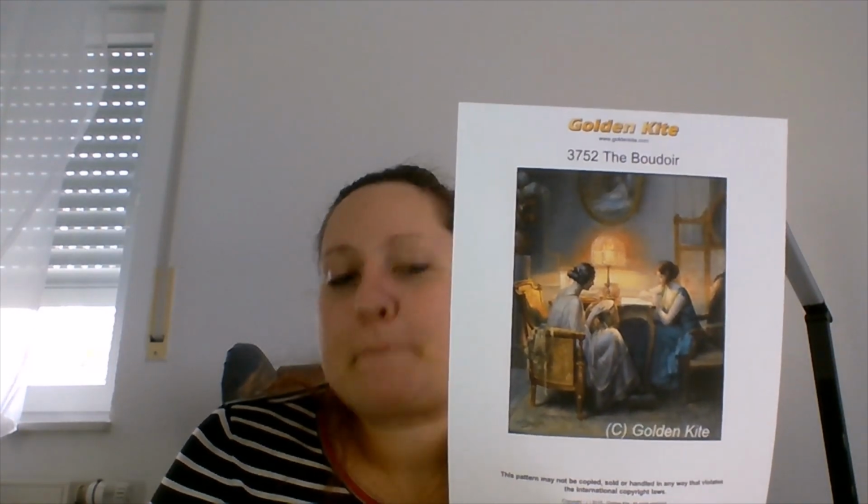This one was charted by Heaven and Earth Designs as well, and they had it as a freebie. I think it's called the Stitches Retreat, and it's not available anymore. It's retired, and I really love this piece. So when I saw it on the Golden Kite website, I knew I had to buy it. So I did. I have no plans at all to start any of those anytime soon.